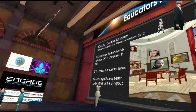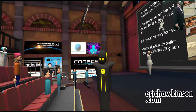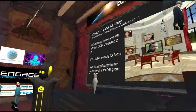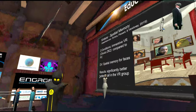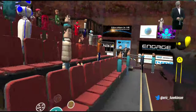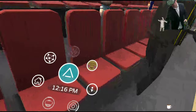This is a recent one by Krokos on spatial memory. Again, two conditions, immersive VR with an Oculus DK2, and they compared it to a PC condition. The dependent variable was spatial memory for famous faces. I think they had about 30 faces that would show up in different places around this memory palace. The results were significantly better on recall of the faces for the VR group. So maybe you would expect that with something spatial, huh? Next slide.